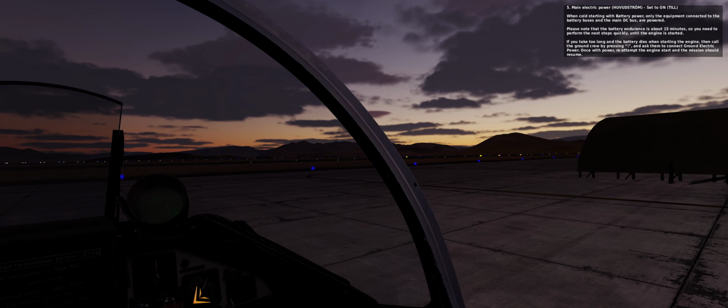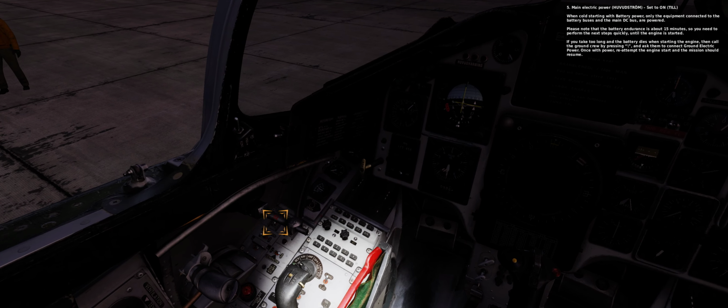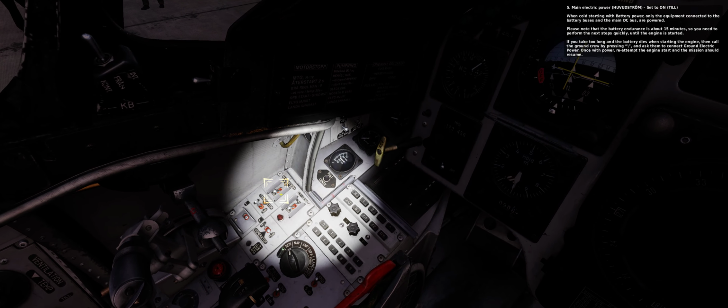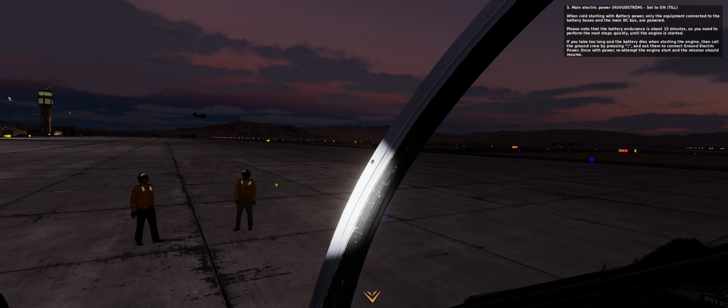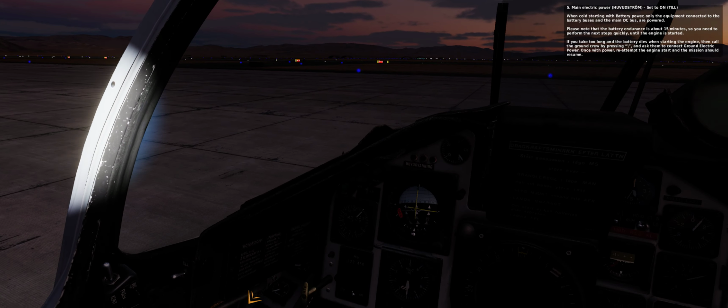Main electric power, Huvudström, set to on, till. When cold starting with battery power, only the equipment connected to the battery buses and the main DC bus are powered. Please note that the battery endurance is about 15 minutes, so you need to perform the next steps quickly, until the engine is started.